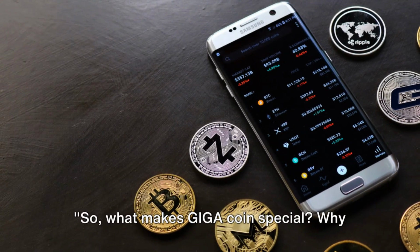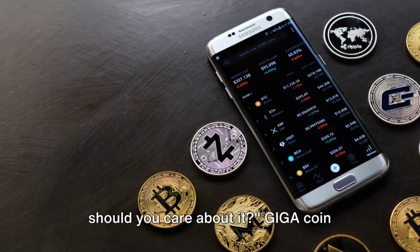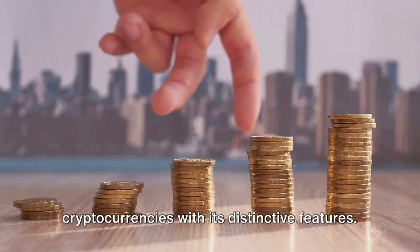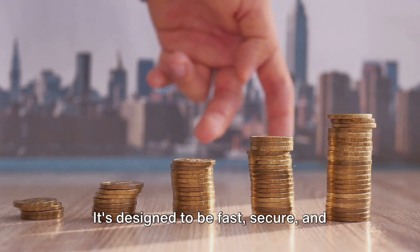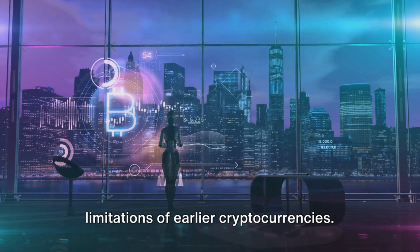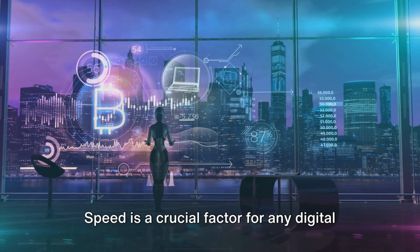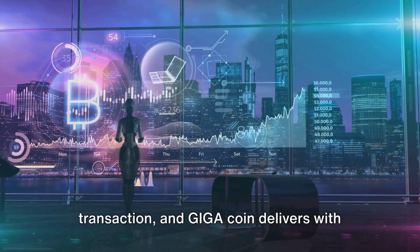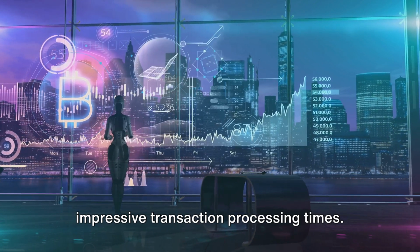So, what makes GIGA coin special? Why should you care about it? GIGA coin stands out in the vast sea of cryptocurrencies with its distinctive features. It's designed to be fast, secure, and efficient, aiming to improve upon the limitations of earlier cryptocurrencies. Speed is a crucial factor for any digital transaction, and GIGA coin delivers with impressive transaction processing times.